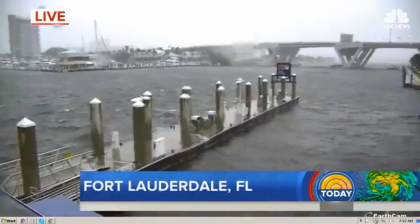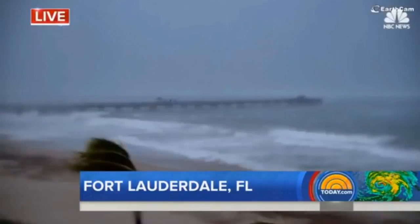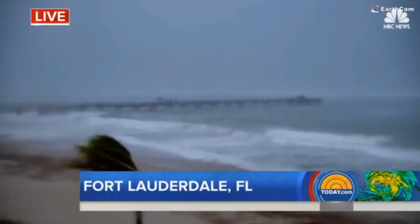Even though we are no longer in the eye of the storm or in the path of the eye of the storm, what we are now feeling are some very significant wind and rain bands coming in this way. And police officers are actually now going off of the roads. They will not be able to respond to emergency calls, 911 calls, because these wind gusts are really picking up. About 100,000 people, Matt and Savannah, have no power in Broward County, 200,000 people in Miami-Dade.